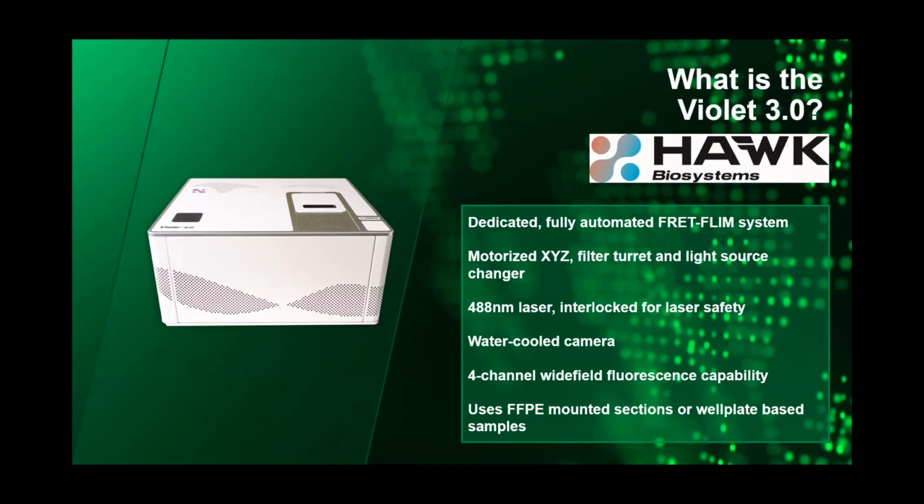So the Violet 3 system is a fully automated FRET flame. It's got motorized XYZ, filter turret, and a different sort of light source changer that's much more attuned to laser imaging because of a 488 nanometer laser that they have inside that box.